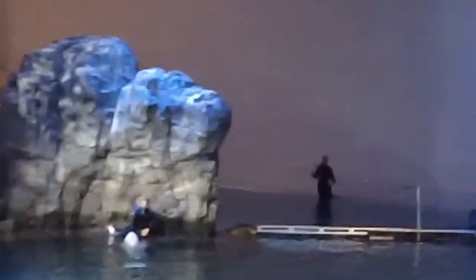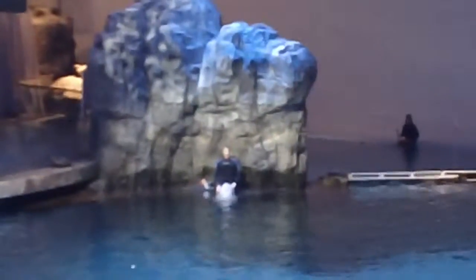We are going to be moving on to a different species. However, before we say goodbye, I believe that some of the belugas have their own way of saying goodbye. So let's have a round of applause for the belugas.